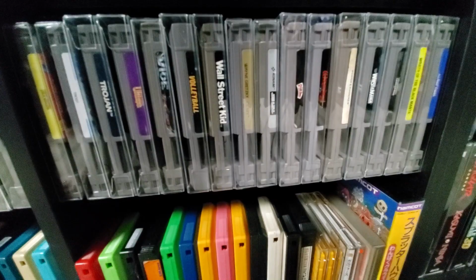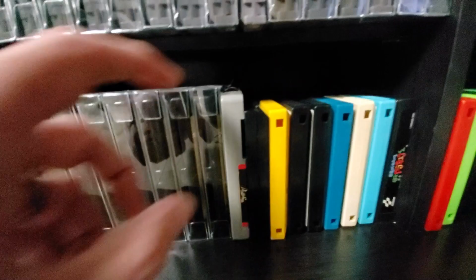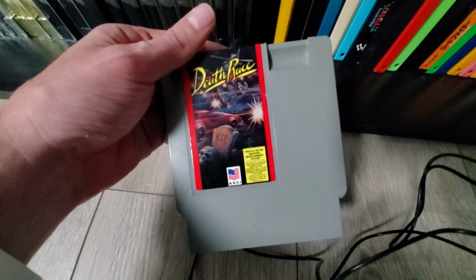Then way down here at the bottom, these are all the unlicensed games. The Tengen stuff. I don't have the Tengen Tetris, although I kind of wish I did. This is an obscure one, Death Race, done by the same company, AGCI, that did Chiller. Strange. I'm going to talk about those later.